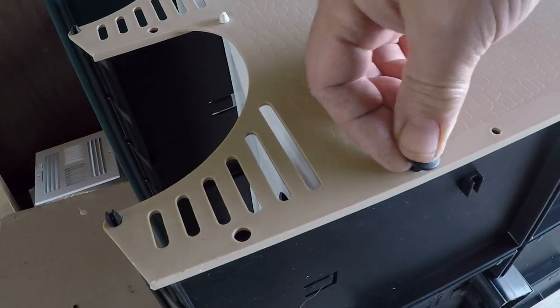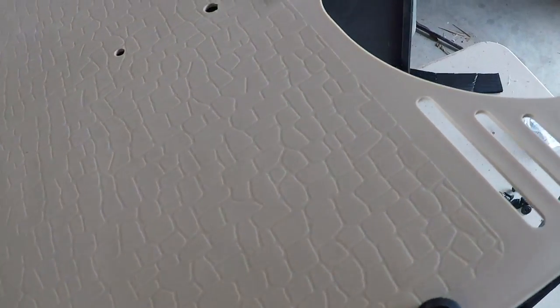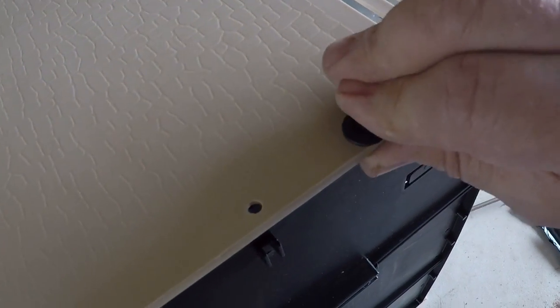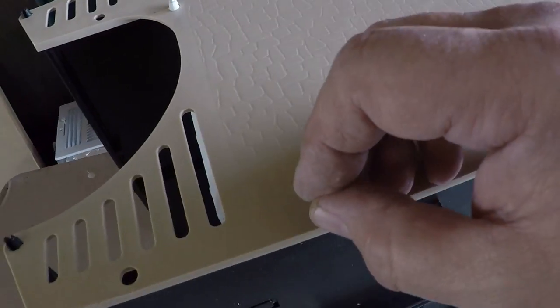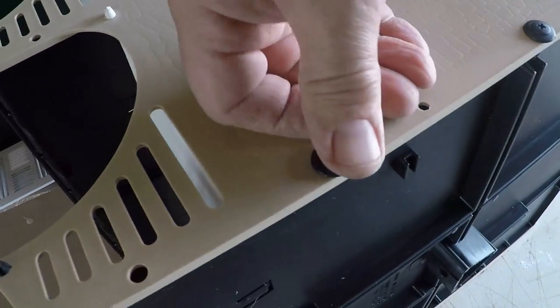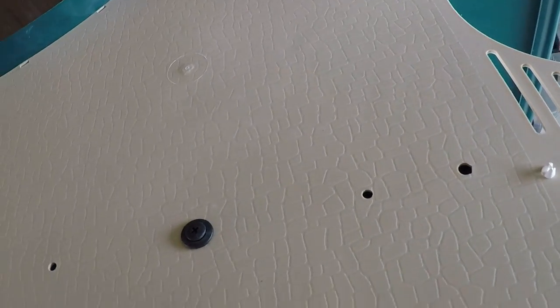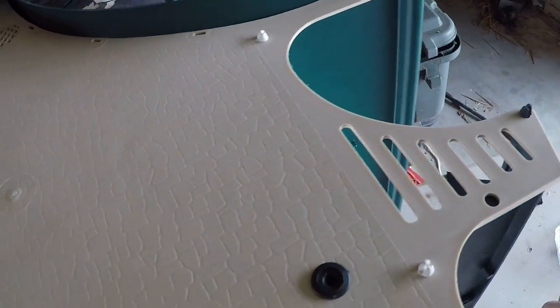But anyway, if you've had one of the old versions, they just had plugs that went in here, white-looking plugs, and my other one has got those. So this is kind of an upgraded feature. And I'm just pointing that out in case you make a mistake, you can get them back out. They will strip out real easy because they're just plastic. If you do it right, they'll go in there and they'll stay.